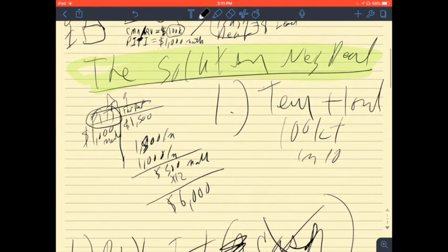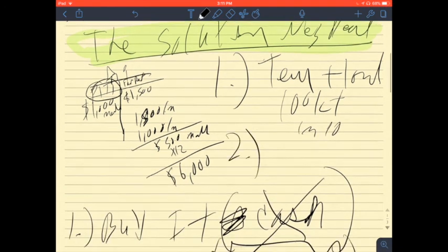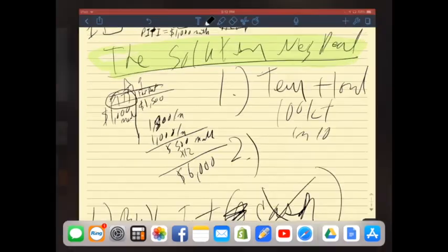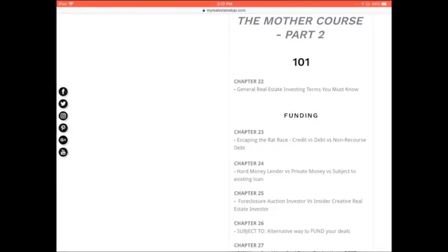All right, there's many other ways. Now I could have done the same exact deal without buying it. I could have just controlled this property, not dealing with the headaches of being a landlord. So that's another strategy that I go into right in my book, guys, in the mother course.